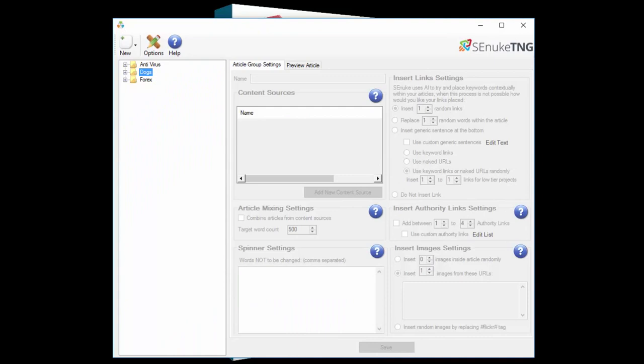Now, the Article Manager represents a shift from a single campaign basis to a multi-campaign basis. And that's because, as anybody who's used SEnuke in the past will remember, the way it worked was you made a campaign and you linked articles to that campaign, and then the campaign ran and it posted your articles to various sites around the internet, and then it finished. And that was pretty much it. You could never use those articles again.